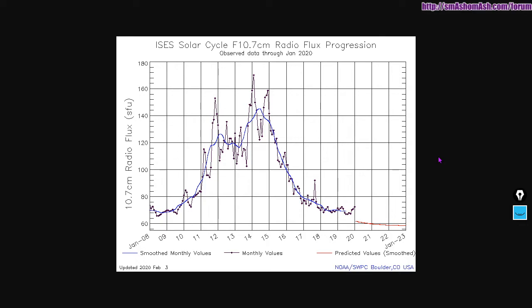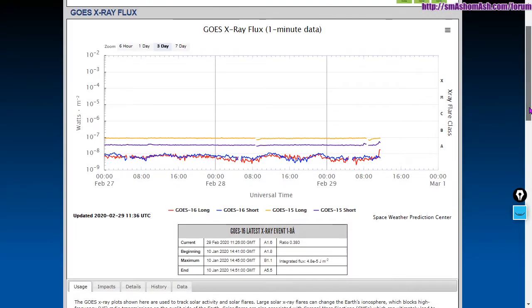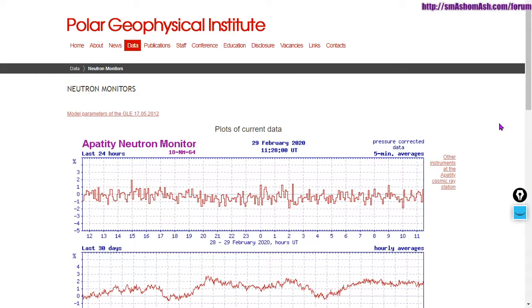By the way, 10.7 centimeter radio flux still at 71 solar flux units. And we're seeing a tiny increase in the X-ray flux here, associated with that region rising, most likely.